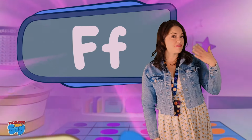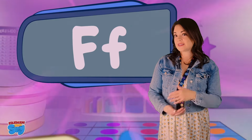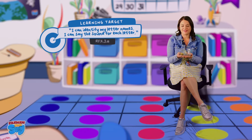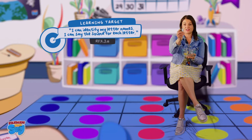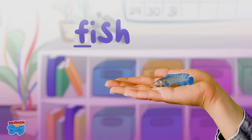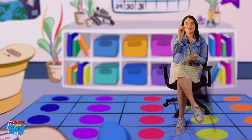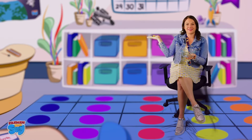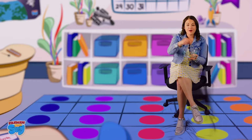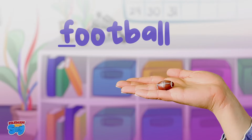The F says, all the letters make a sound. The letter F says, ferocious fish. Don't bite me. You like worms, fishy. Fish. Ribbit, ribbit. Frog. It's a friendly frog. Football. You might say, go blue or go green.